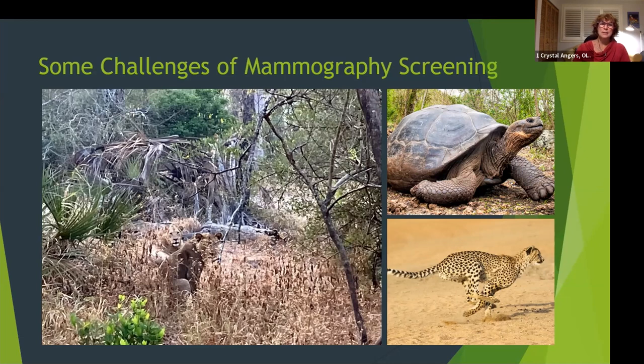In particular, dense breast tissue can make it harder to see breast cancers on mammogram. In the case of very slow growing disease, it can be very hard to differentiate cancer from normal tissue because the changes over time can be very subtle. On the other hand, a biannual screening frequency can be insufficient for the early detection of a fast-growing tumor.